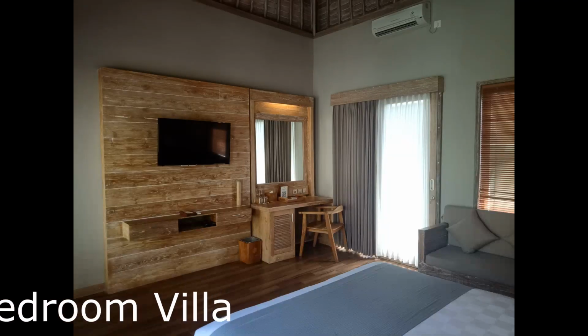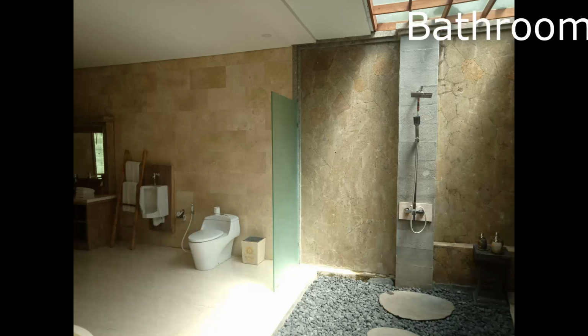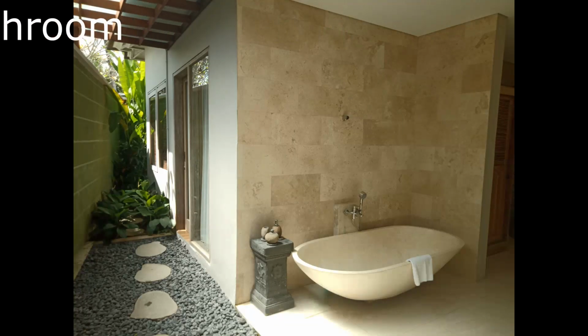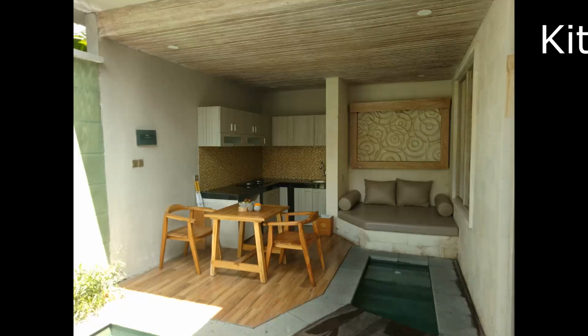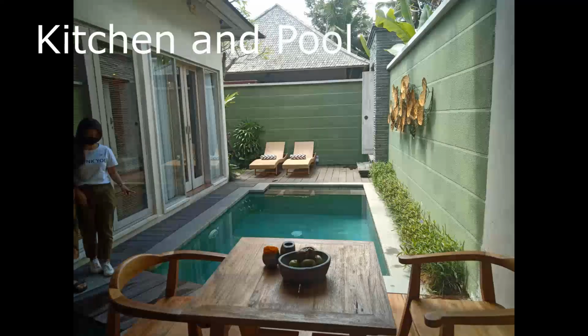One-bedroom private pool villa with wooden floor and panels. It has one big bathroom. It fits 3 extra beds. Private kitchen with unlimited mineral water and cooking stove. Private pool, and sun or pool chairs are available.